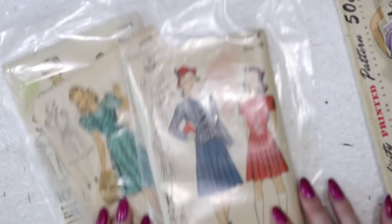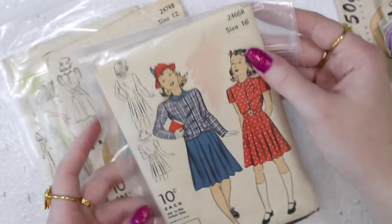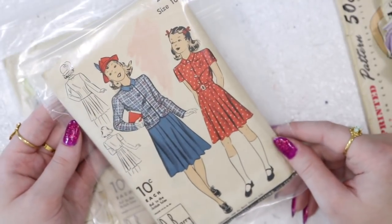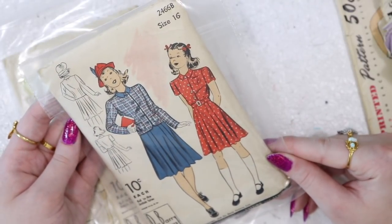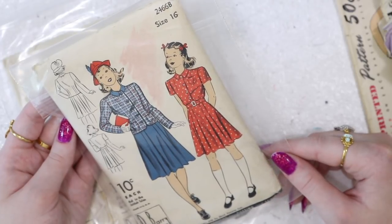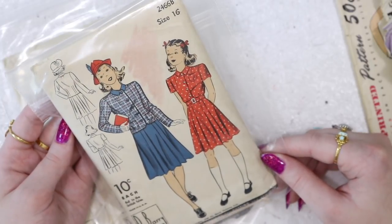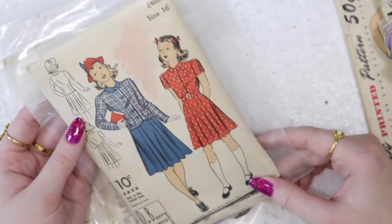Speaking of juniors patterns and women's sizes, I have 2 more here, and they're both by Dewberry. So this is in a size 16, so it would be for a 34-inch bust. This is also from the 1930s. You've got a pleated circular skirt. You've got darts over the shoulders of the bodice. You can also make this with a little jacket, and it looks like it only has 1 sleeve option, and it feels like it might be factory folded.